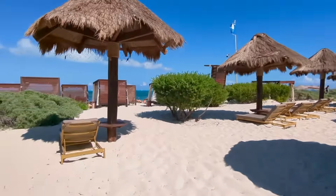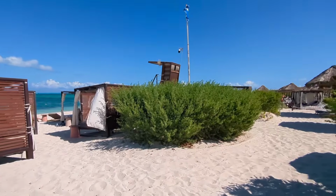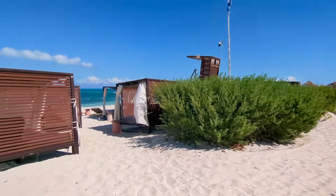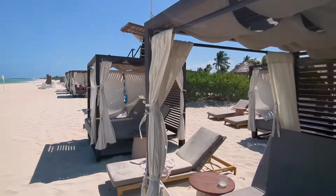And now we were able to secure ourselves one of these cabanas, and let me tell you, the experience at the cabana was phenomenal. It was breezy, it was warm, and the service was second to none. You have food service and drink service, and you even have a towel service where they're going to come and set it up for you.